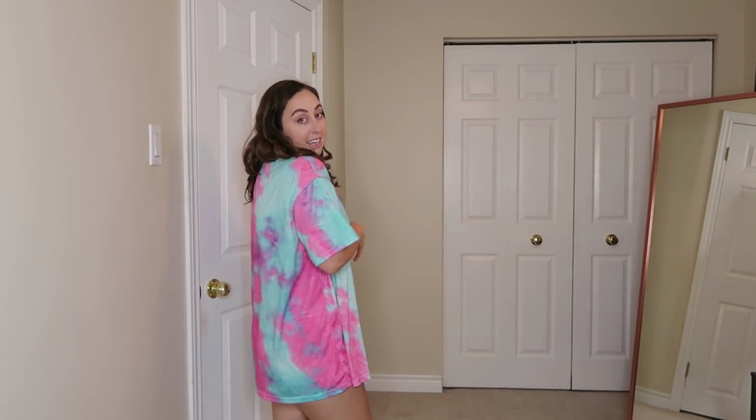I most likely will just wear this with a pair of leggings, a pair of bike shorts, just a cute pair of undies underneath, and wear it around the house. And I think it's great. It's very, very soft, so it's super comfortable to wear. I love the bright colors on it. I just think that this super bright tie-dye is much more me than the more pastel ones.